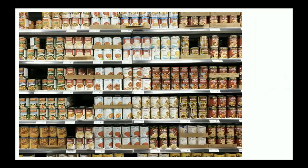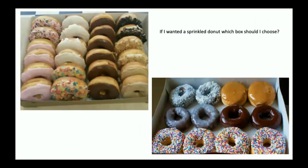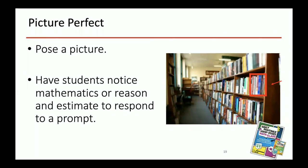How would you count the cans on the shelf? Would you count by ones or sixes or tens? How many can you actually see? If you wanted to grab a sprinkled donut, should you choose the box on the left or the box to the right? How do you know? For my second grade students, I might just ask, how would you count the donuts? And through all of these routines, we ask questions. We have kids thinking and engaged in numbers. So the directions for Picture Perfect are to pose a picture, have students notice the math, reason, and respond.